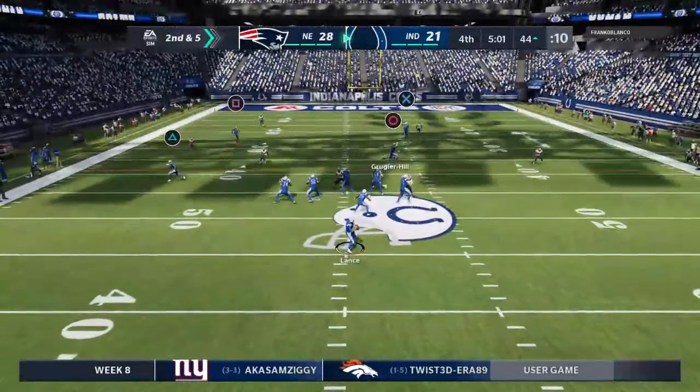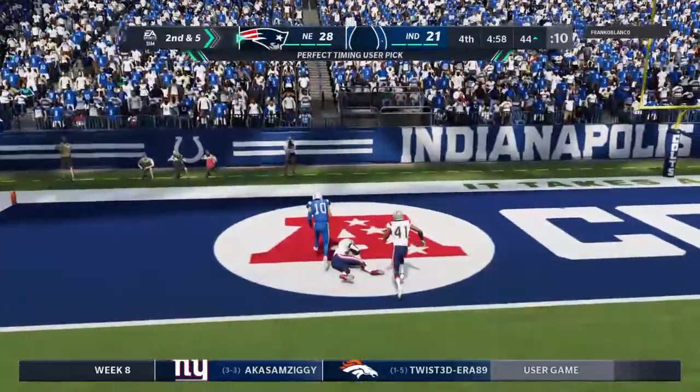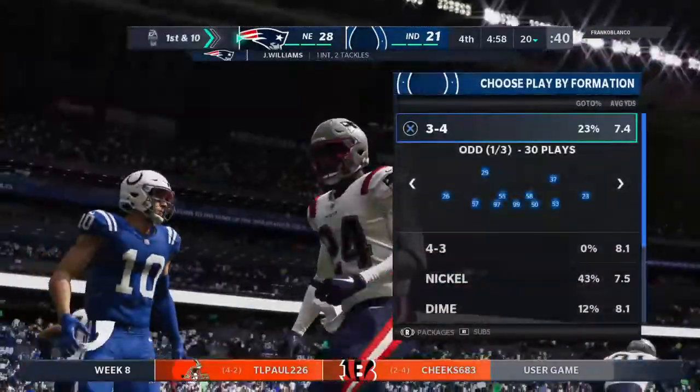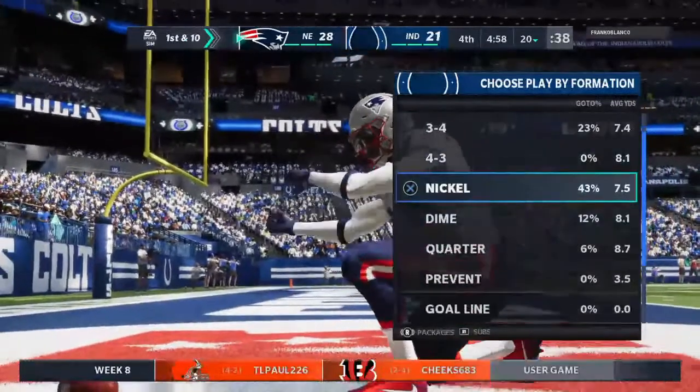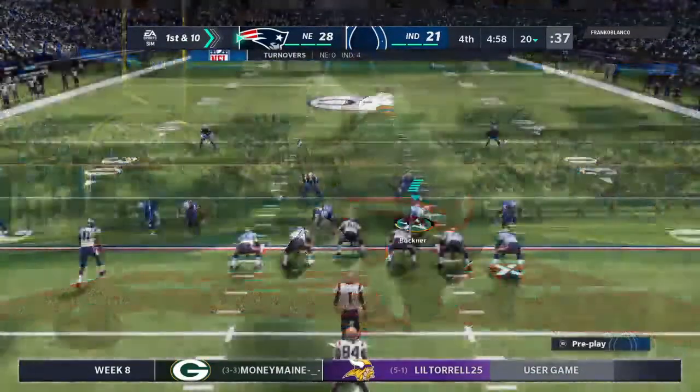Back to throw again. There goes a deep ball, end zone. And this is going to be intercepted. Picked up by Joejuan Williams. Oh, you just kind of feel for him right now. 4 interceptions, and you can almost see through his face mask. There's a lot going on in between the ears.